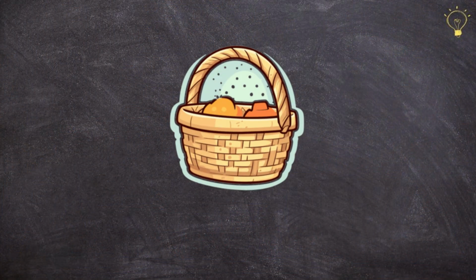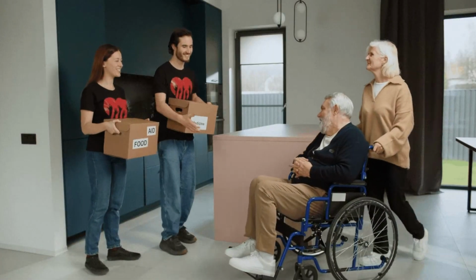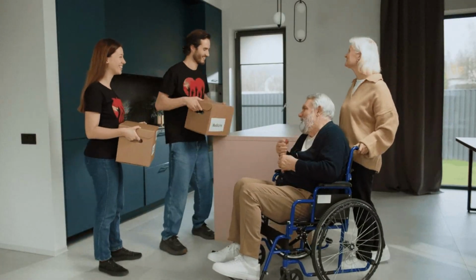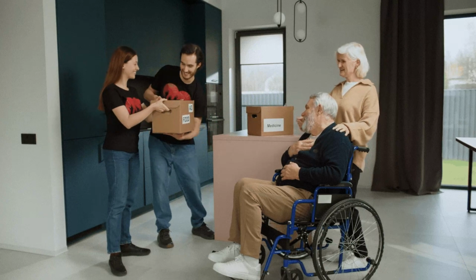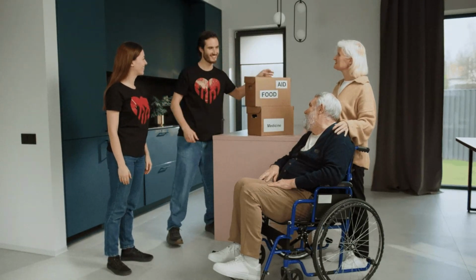Basket 4. Share and care, 10%. Finally, let's make room for generosity. Use this basket to give back, whether it's donating to charity, helping a friend in need, or surprising your loved ones with small tokens of appreciation.